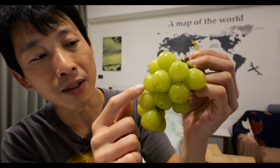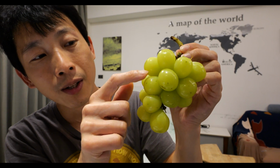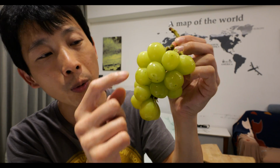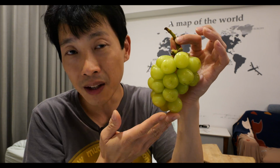If you look at some of these bigger areas, they're pushing up against each other. And they're getting a little deformed because they're growing so big and a little flat between these grapes over here. I hope I change your mind about getting some of these grapes and not balk at how expensive it is. Give it a try. It's well worth it, I think, even for $12.